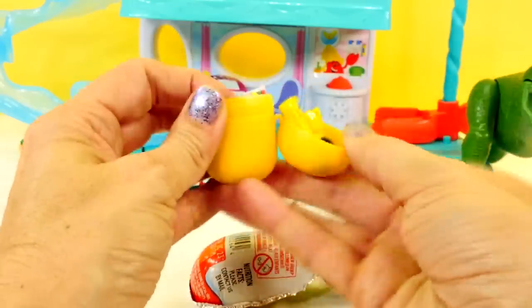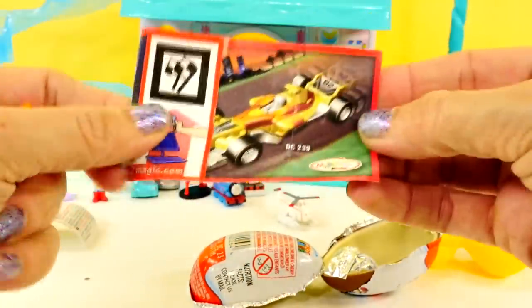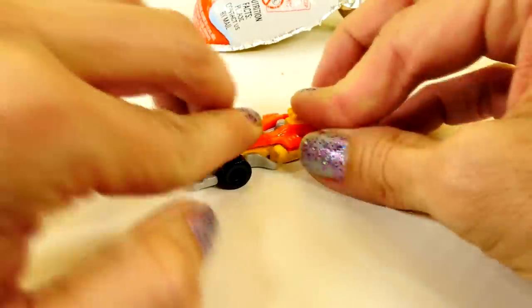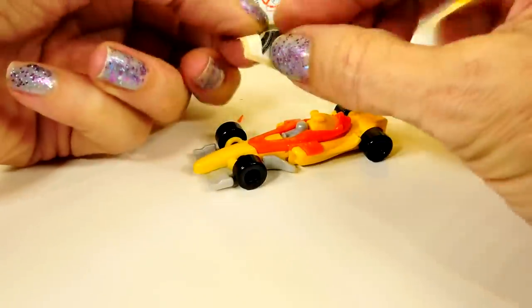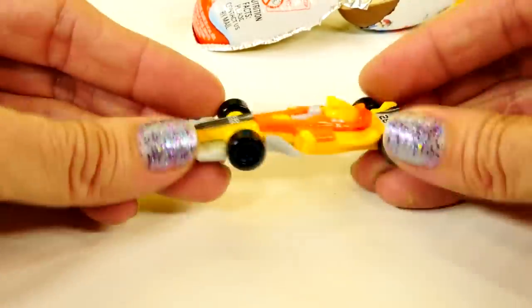Oh, wow. This looks like something cool to build. Is it a race car? It is a race car. So we have to snap it together. Press this down. And then we just have to put on some stickers. Woo, these are little. Pretty cool looking race car, isn't it?